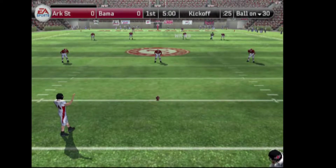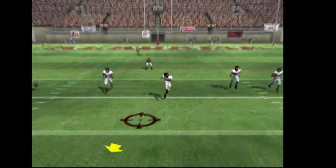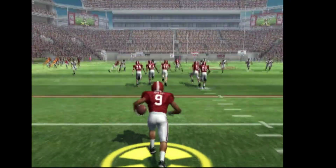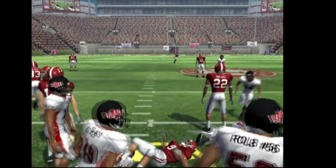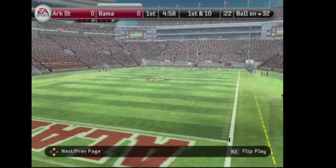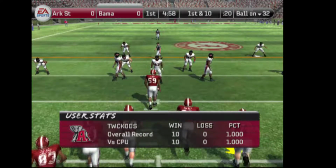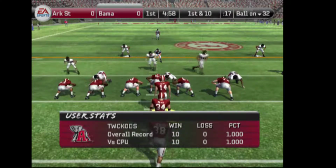Arkansas State is ready to open this one up as they line up for the opening kick. He sends it downfield. Number 9 fields it at the 13. So now we'll get to see the offense come out of the field for their first drive of this game. I would just sell the run here and look for my receivers to make a play. They'll set up shop at the 32-yard line. First and 10.